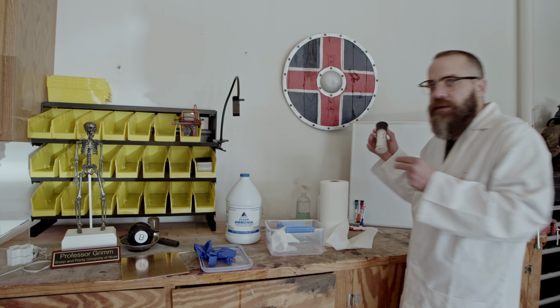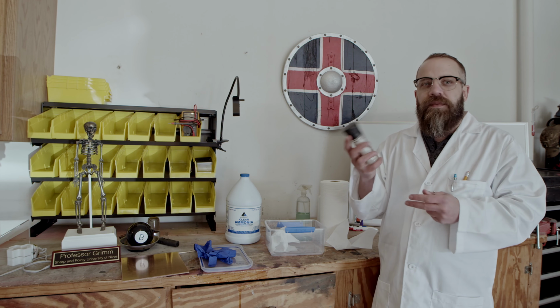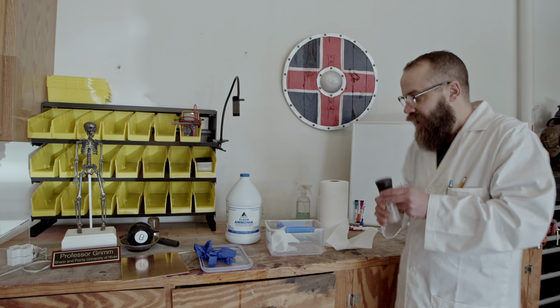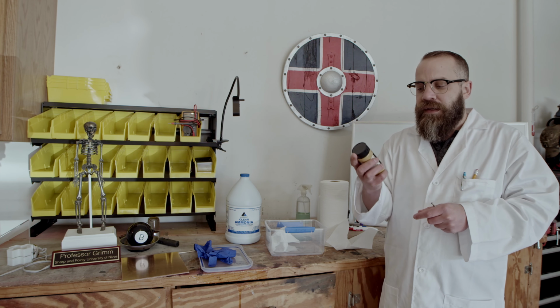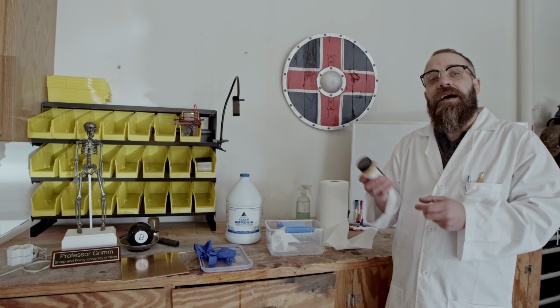We have salt. Any salt will do. Again, some people don't use it, which is whatever. Remember, this is just one of many recipes. I am also going to use some yellow ochre. Yellow ochre is a paint pigment made of natural clay and ferric oxide.